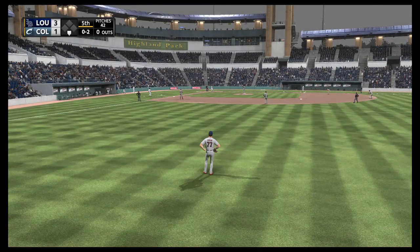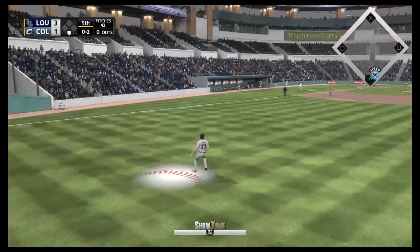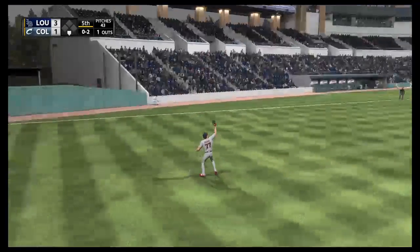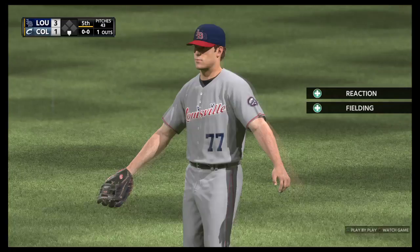Leading off the inning, Andy Bowyer, as they'll look to get something going here and even this game up. Things not looking very good so far in this one, but we're still in the middle innings. They're down by a couple of runs, and this would be the right place and the right time to get something going.